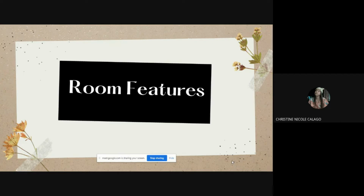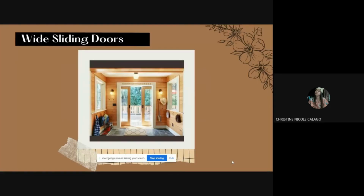So our ideal room features are composed of four features and it begins with wide sliding doors. So with this, it is very spacious and huge enough to let those students who use wheelchairs have better access to pathways. That we are aiming not just to help students but to provide a friendly, comfortable, and hassle-free environment by the moment they would enter the classroom.